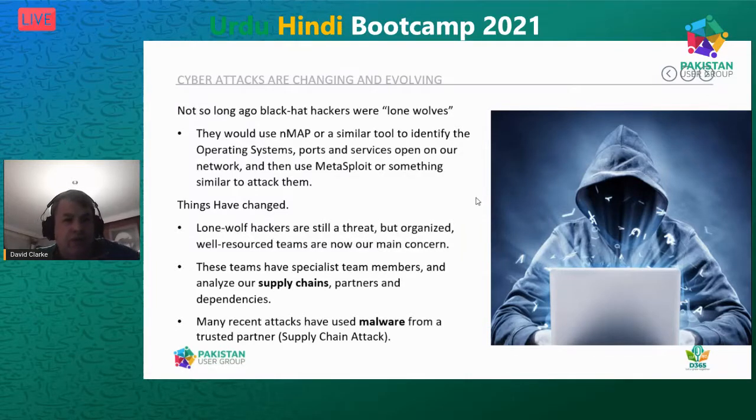I was trained in cybersecurity, so I certainly know how I used to do it. In the old days, our black hat hackers and our white hat hackers were lone wolves. I would use Nmap or some similar tool to map out the network. I'd scan the network. After a while, I'd know what operating systems were on the network, what ports and services were open. I'd know a heck of a lot about that network by using Nmap or a similar tool. Then I'd go and I'd use Metasploit or some similar tool to start attacking the known weaknesses.